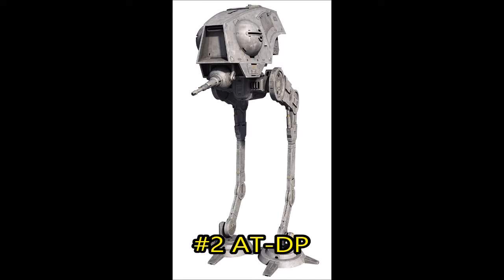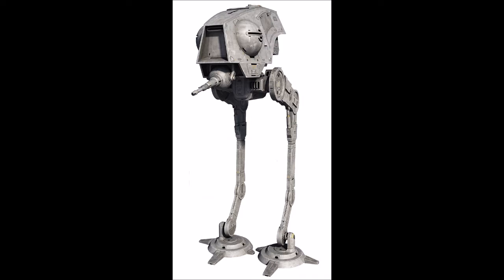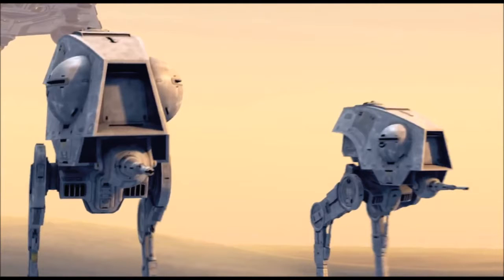At number 2, we have the AT-DP. This Imperial Walker is literally just a similar version to an AT-ST. The only differences being it's taller and it has one chin-mounted laser cannon. That's it! This walker's primary use was to guard Imperial installations.